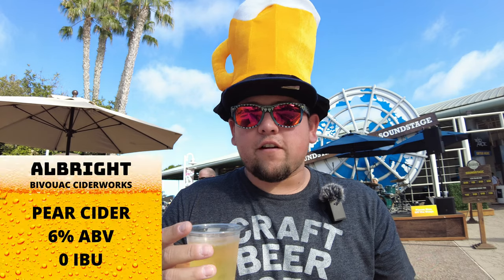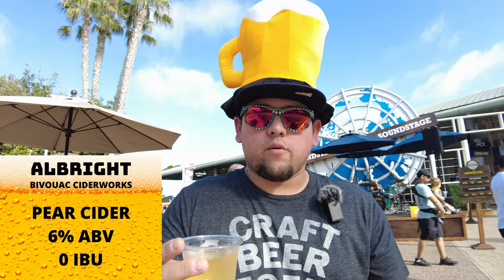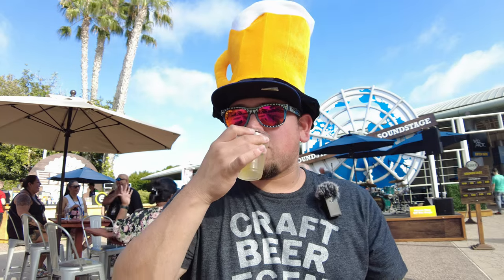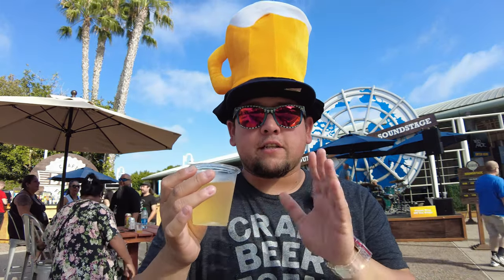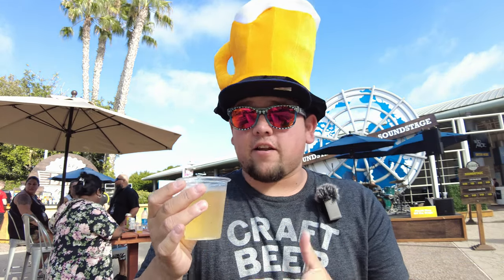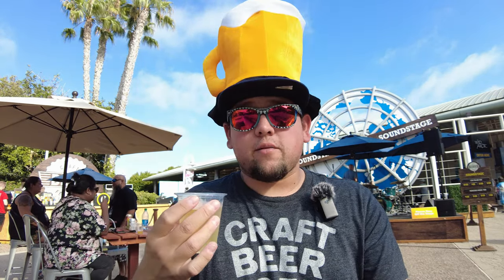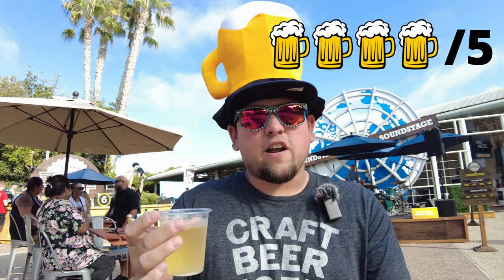Again, trying something a little different. I ended up going with the other cider. This is the Albright by Bivouac Brewing. The notes are gonna be mainly vanilla. I'm excited for this one. Ooh, that is very good. This one is delicious. The San Diego Jam was really good too, but this is a good cider. It's not too sweet, so it's palatable. It's just a really good one. I do taste a little bit of that vanilla, the floral hints. Very good. I give it a 4 out of 5.